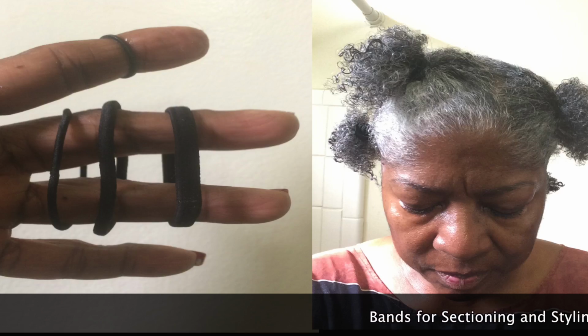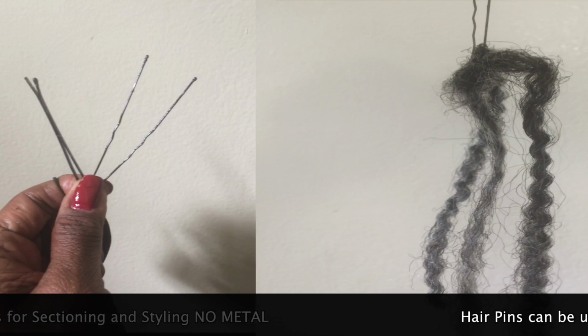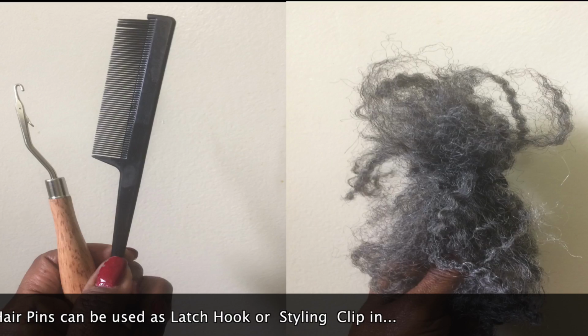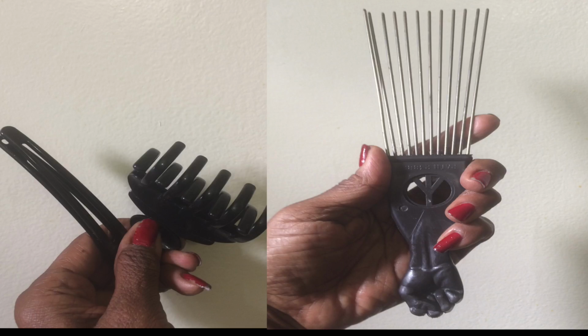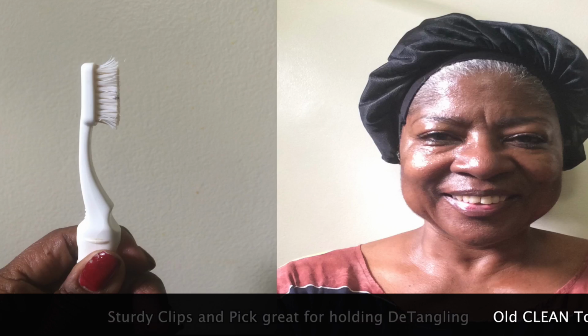Bands are great. They are really great for holding your hair or styling your hair in a bun or whatever. And again, a hairpin could be a latch hook in a pinch. Or you can clip it in certain spots where you want some enhancement, you can clip it into a pin curl. And there's a latch hook and a comb, which you kind of need if you're going to add in hair. And some people call it crochet. Clamps are good to hold your hair while styling, and picks are used to lift your hair. I used to wear it on the back of my head in the day.